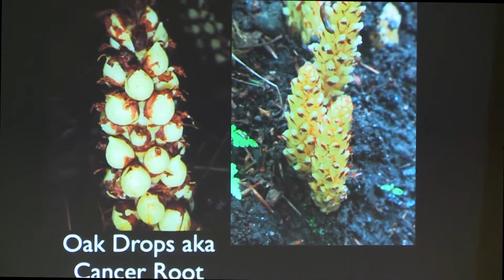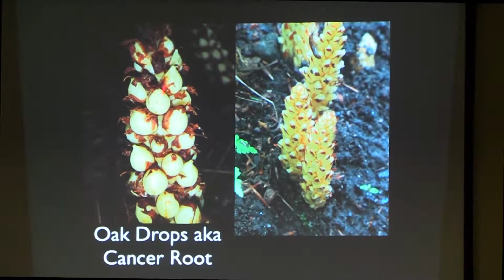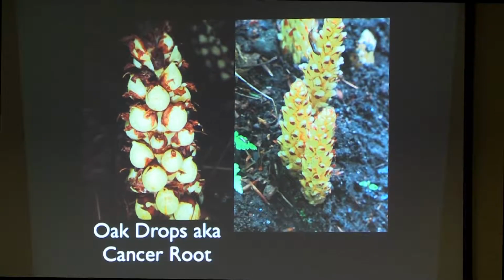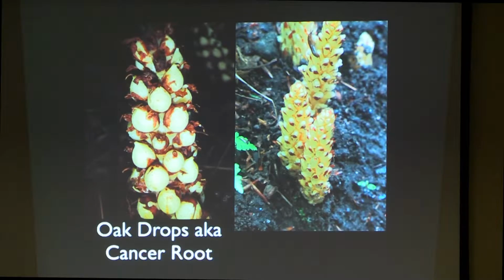The little tufts are the flowers, and these are the fruits, the seed pods. A lot of your older field guides call these squaw root, which is extremely offensive to any Native American person. The newer field guides are calling them oak drops, and some of them call them cancer root, but if you have an old field guide, make yourself a little note there and get rid of the name squaw root. It's politically incorrect.